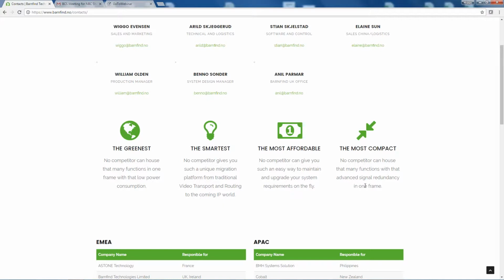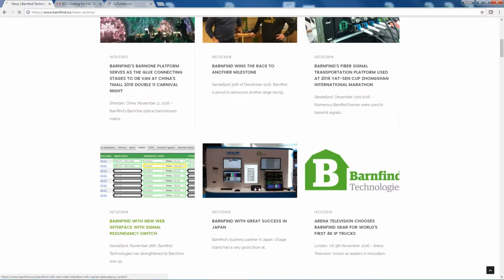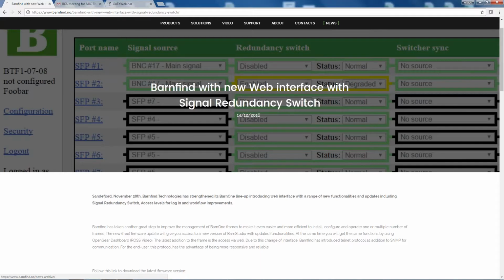We are the most compact, and what we will show you more in Las Vegas is our very advanced signal redundancy that we have been building for a lot of telco installations around in Europe, where we were actually headhunted to make very, very sophisticated signal redundancy. And that takes quite a long time to explain, and I suggest you read about it in the press releases. You can have a small teaser here where we have a little bit more information about it.